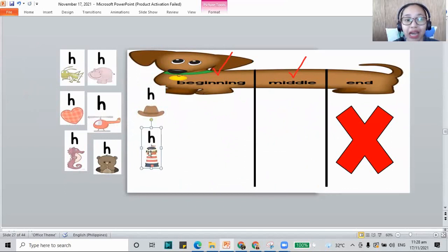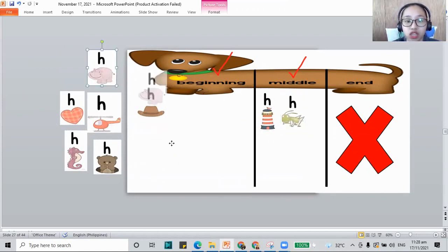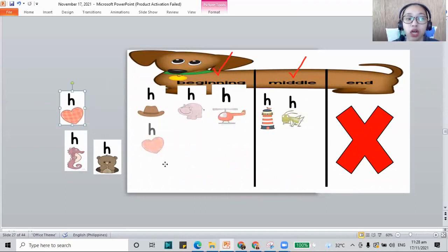How about lighthouse? Lighthouse. It goes in the middle. How about grasshopper? Grasshopper. It goes in the middle. Next one, we have the hippo. Hippo. It's in the beginning. Helicopter. It goes in the beginning.